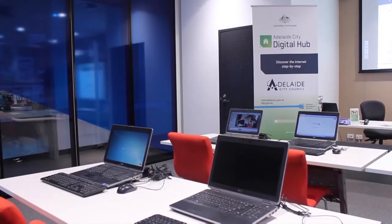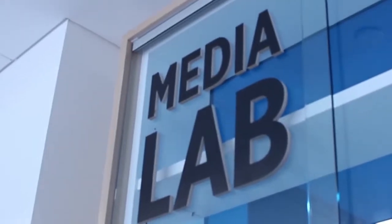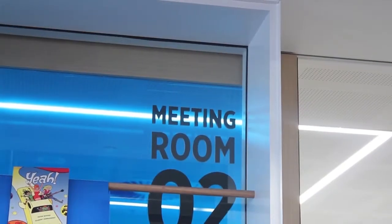We've got lots of special facilities here, including our digital hub, which we're currently seated in. We've got the History Hub, the Innovation Lab, the Media Labs, and lots of meeting rooms and programs available to the public as well. Sounds really good. Jess, can you give us a little more information on what kind of courses the library offers the public?